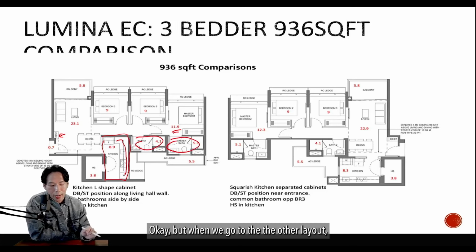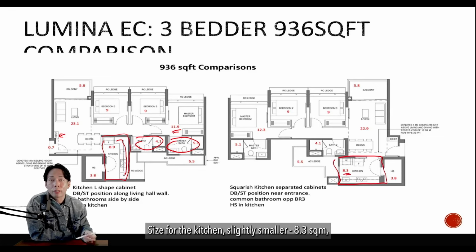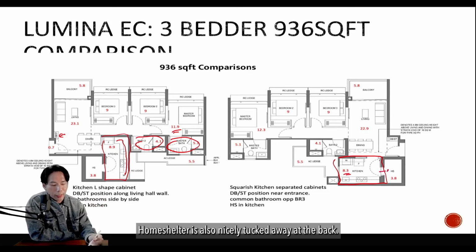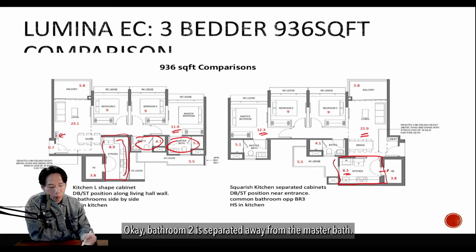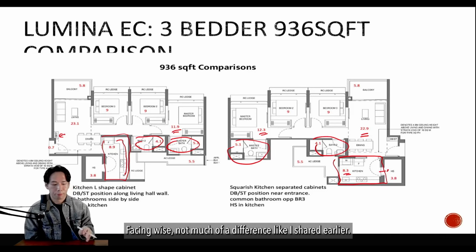But when we go to the other layout, the kitchen is actually in a horizontal format, with kitchen cabinets on both sides. Size for the kitchen is slightly smaller, 8.3 square meters, but your storage spaces are on both sides, and the kitchen is also wider. Home shelter is nicely tucked away at the back. Living room size is 22.9 square meters, slightly smaller, but the master bedroom is larger at 12.3 square meters. The bathroom too is separated away from the master bath. So this is the difference in terms of the layout between the two units. Facing wise, not much of a difference like I shared earlier.